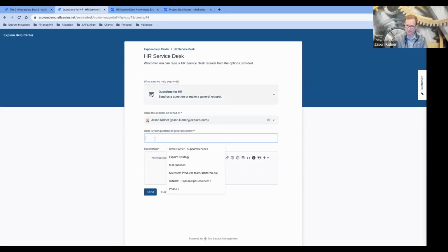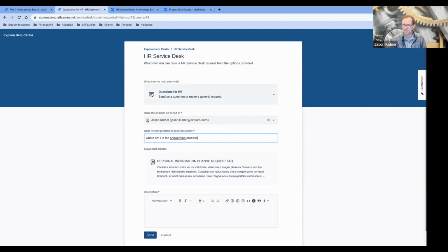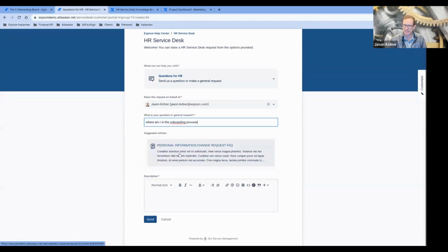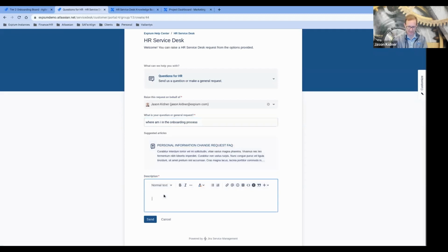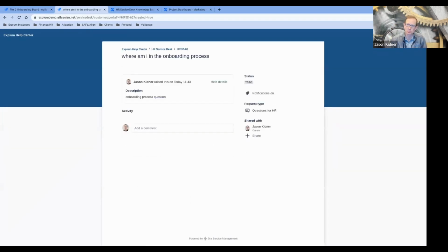And I'll ask, where am I in the onboarding process? And it's trying to help me out, but that's not helped me. I actually want to submit this. So I'll fill out these required fields, and then click send. This then creates a ticket in the Jira Service Management project.